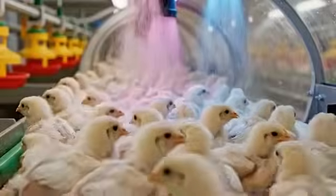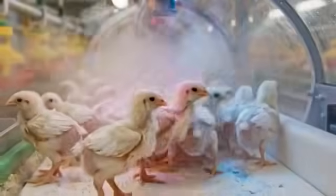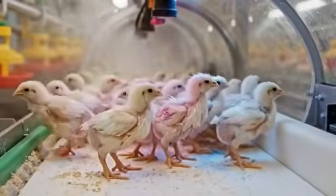Chicks of the Leghorn breed passing through a soft mist tunnel. A pink or blue probiotic spray gently covers them. They shake their heads.